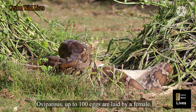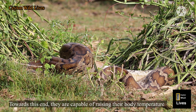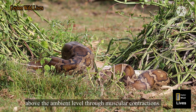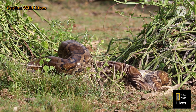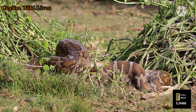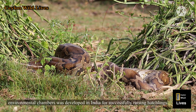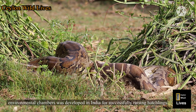Oviparous, up to 100 eggs are laid by a female, which she protects and incubates. Towards this end, they are capable of raising their body temperature above the ambient level through muscular contractions. The hatchlings are 45 to 60 centimeters in length and grow quickly. An artificial incubation method using climate control environmental chambers was developed in India for successfully raising hatchlings.